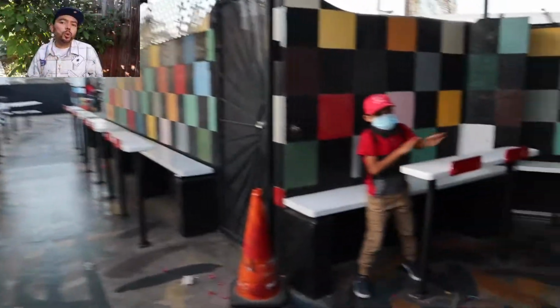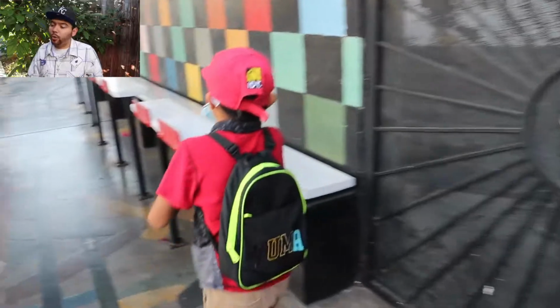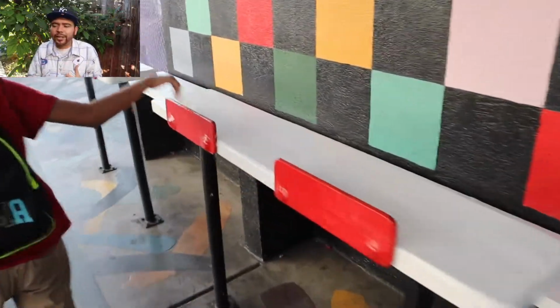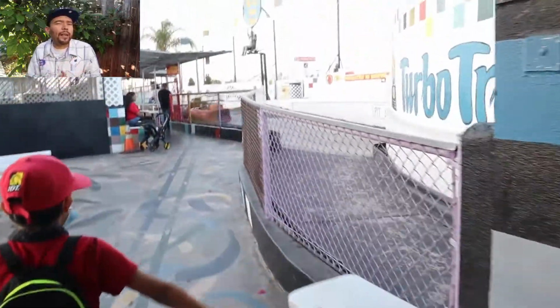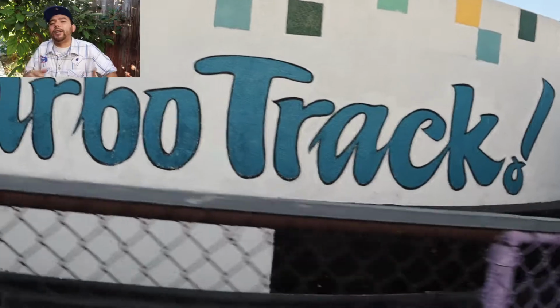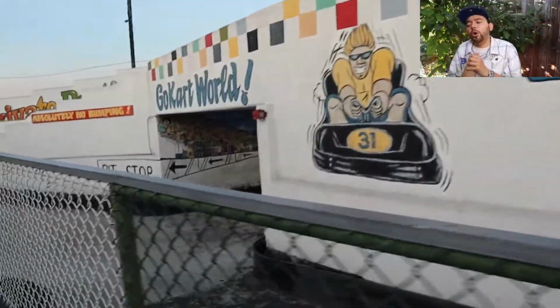So we already saw two of the tracks and now we're going over to the third one. And this right here where we're passing, it actually used to be the dining area. They used to sell food here. I don't know why they don't sell it anymore. Maybe not a lot of people come. But right there, you used to be able to buy your food and sit down and eat. But here goes the third track.